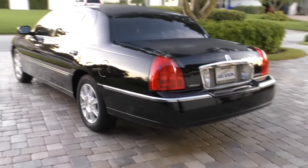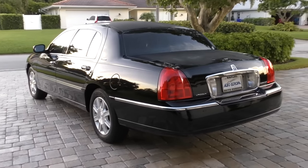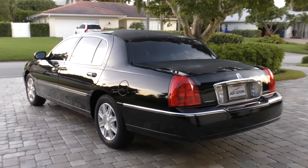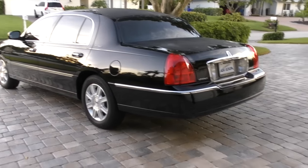And anyway, the styling. I mean, these things are just still running all over New York City, all over Washington, D.C. You could be Henry Kissinger in the back of this thing.